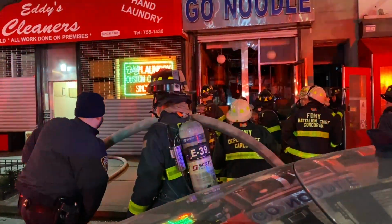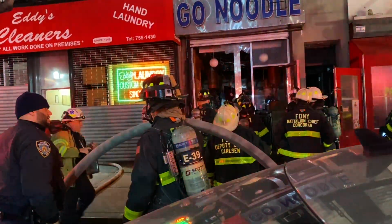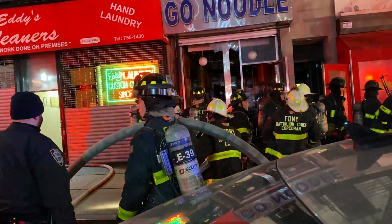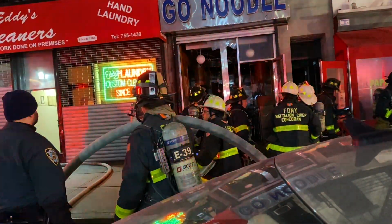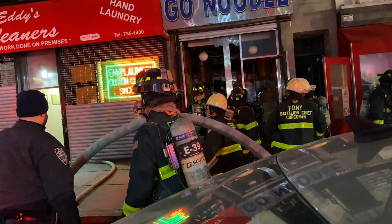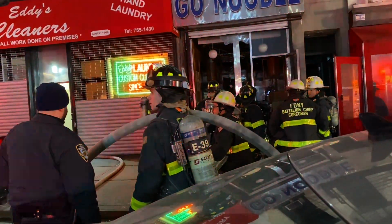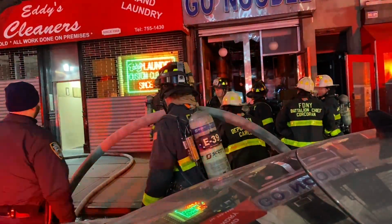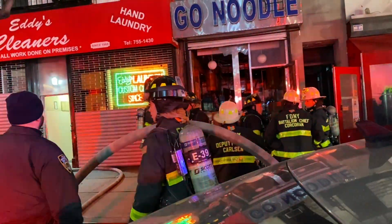Fireproof multiple dwellings. Exposure 1 is the street. Exposure 2 is similar attached. Exposure 3 is unknown. Exposure 4 is similar attached. We have one line stretch, one in operation. All visible fires knocked down. Truck to open it up and check for extension. Primary searches on the first floor is clean negative. The others are underway.